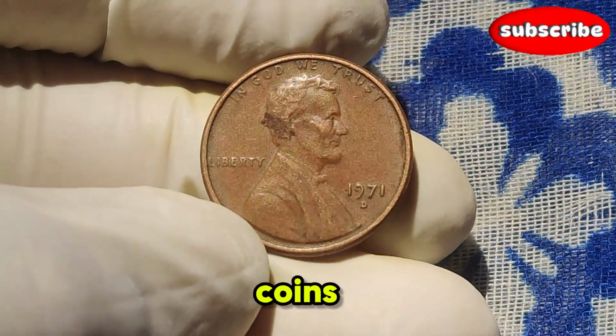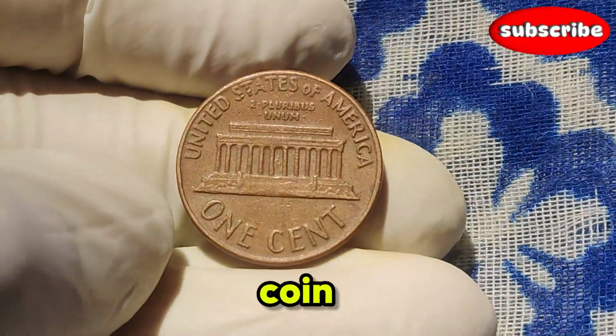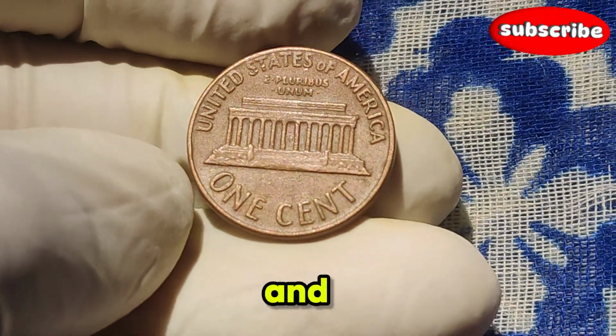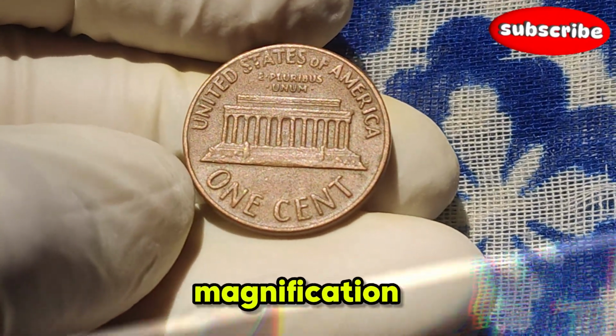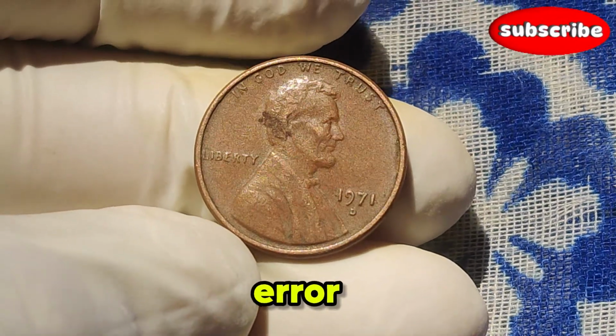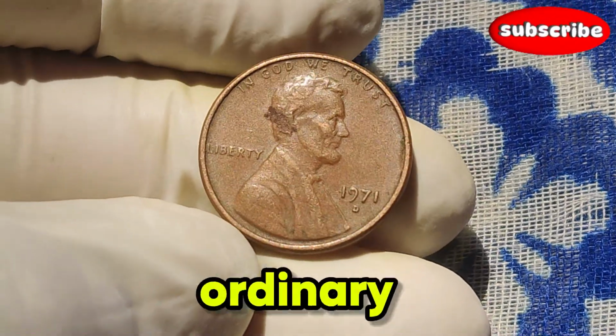The search for rare coins has become a popular hobby known as coin roll hunting. Enthusiasts obtain rolls of coins from banks and carefully examine each piece under magnification. The thrill of the hunt lies in the possibility that a rare error coin might appear unexpectedly among ordinary pennies.